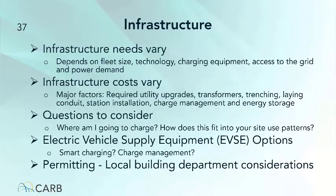All right. Infrastructure needs. A lot of things to think about. Your needs are going to vary. Depends on your fleet size, depends on the technology and the charging equipment you're using. The costs vary quite a bit. There may be utility upgrades. In many cases, the utilities have to pay for those upgrades on their side: transformers, possibly even new stations.